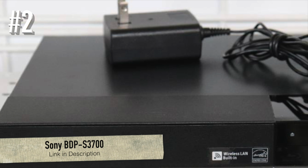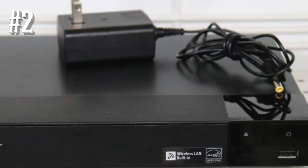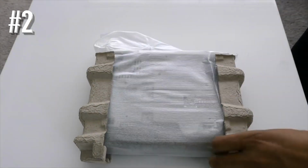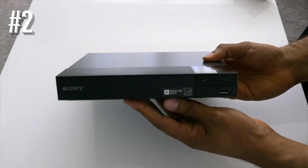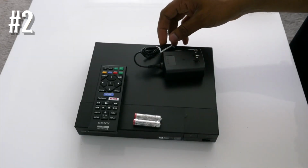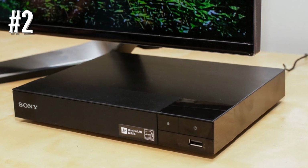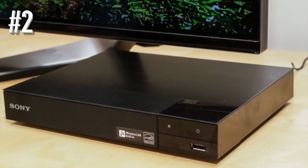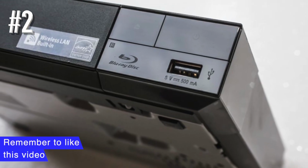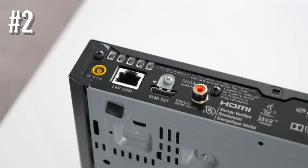Number 2. Sony BDP-S3700. If you're looking to spend around $100, you'll still be able to get a solid Blu-ray player, even if you sacrifice some pricier features like 4K and HDR. The Sony BDP-S3700 is the newer version of the excellent Sony BDP-S6700, and although it loses features like 4K upscaling, it retains everything that makes the older player great. That includes streaming, 2D to 3D conversion tech, decent load times, and solid picture quality.